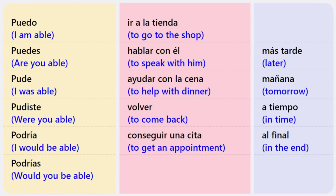And then we're going to have the question. Puedes, are you able? So it's just ending in es instead of o to make it, are you able to do this? Puedes hablar? Are you able to speak? And again, more commonly, we would say, can you? Instead of are you able to.